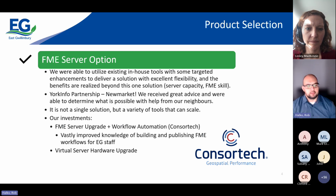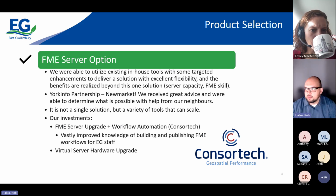We invested in Consortech to do the upgrade and the workflow automation. I'd like to highlight again that it vastly improved our internal staff's knowledge of how to build and publish FME workflows. So now we carry that forward into what's been a year of dozens of automations that we've built for other projects. And along with that, we were able to upgrade our server hardware, so that helps us boost the FME server itself in terms of its ability to run on a more demanding schedule.